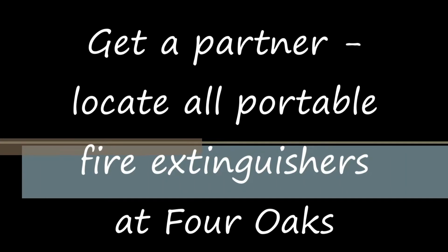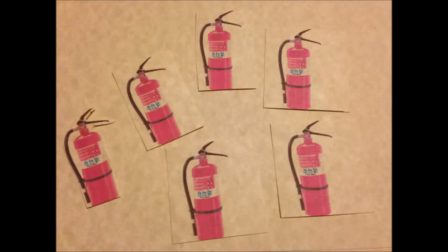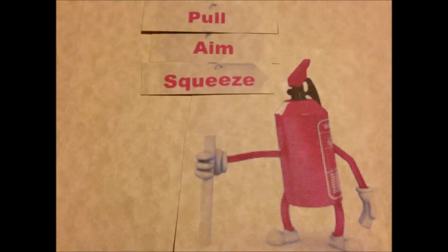We are going to break out into groups and find all of the fire extinguishers on the property. Now that you have found them, who knows how to use one? There is an acronym to help you remember what to do. PASS: pull the pin, aim low, squeeze, and sweep side to side.